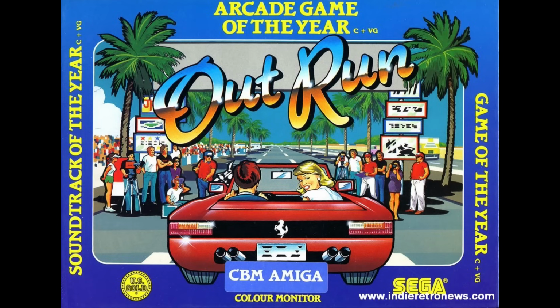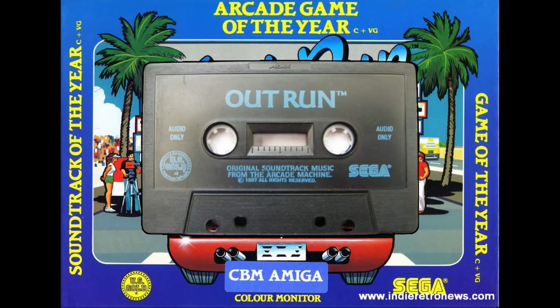US Gold and Probe Software were in charge of the majority of the home computer conversions in Europe, and I must say they didn't turn out that well. As a matter of fact, since most computers could not do an adequate job with the arcade game's iconic tunes, a cassette tape was provided with the game that included all of the songs from the actual arcade game.